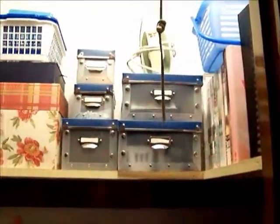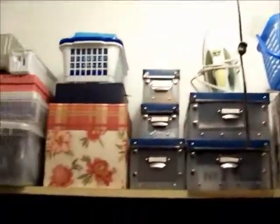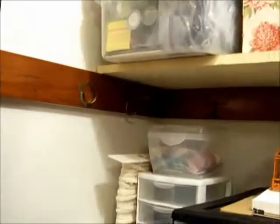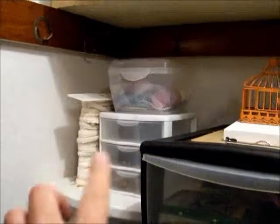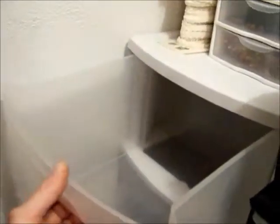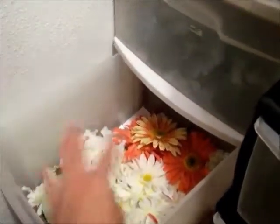And you can see I just have miscellaneous storage. I've got some memorabilia up there, lots of empty containers. Things that I want to keep but I don't necessarily want in the main part of my space. There are my art pencils and my watercolor pencils. This drawer is completely empty. Nothing in that one at all. This drawer holds some fabric flowers. Same with this drawer, more fabric flowers. These are white and my Gerber daisies.